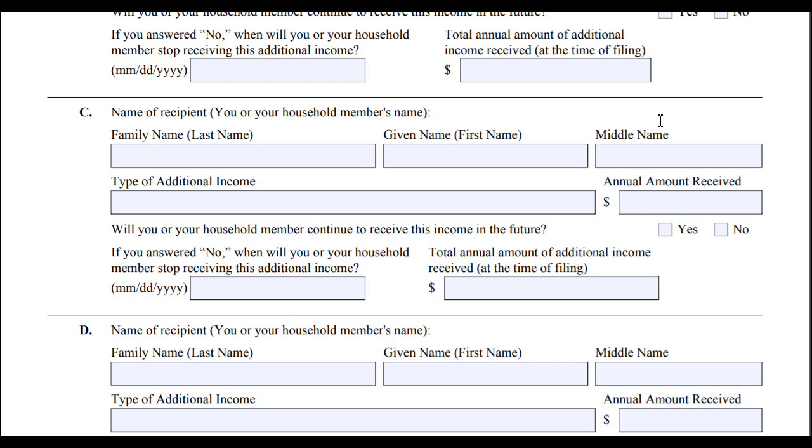So there are 3 ways to pay the USCIS application fee. 1, personal check or money order. 2, credit card or debit card. 3, USCIS online payment. Here's a breakdown of how to pay with each payment method. So I'm giving you a tool here. I'm helping you out.